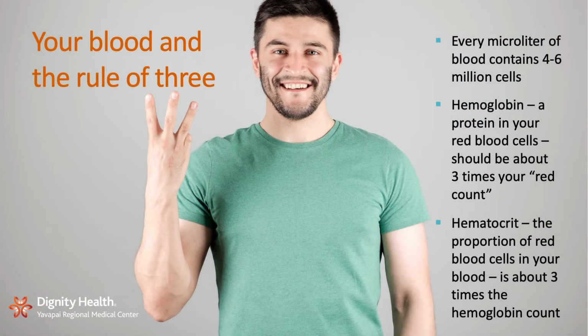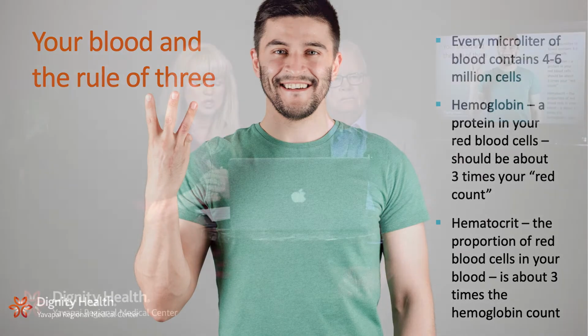So these are two important counts, and a good way to remember them is what's been called the rule of 3. So an easy way to remember what might be viewed as the normal range is that rule of 3. If the volume of red cells is, let's say, 5 million per microliter, then the hemoglobin is going to be 3 times that, or 15 grams per deciliter. And then the hematocrit would be about 3 times the hemoglobin, or 45%, which is like we saw in that earlier slide with the tube of blood.